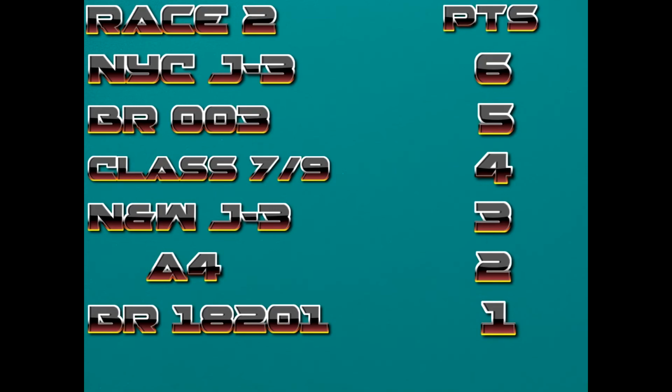The Norfolk and Western J3 in fourth, snuffing out the A4 for fourth place there, and the A4 obviously in fifth, and last but not least, yet again, the BR18201. So there are the race standings. Next we'll go to the train championship table and see how their new points have affected them.